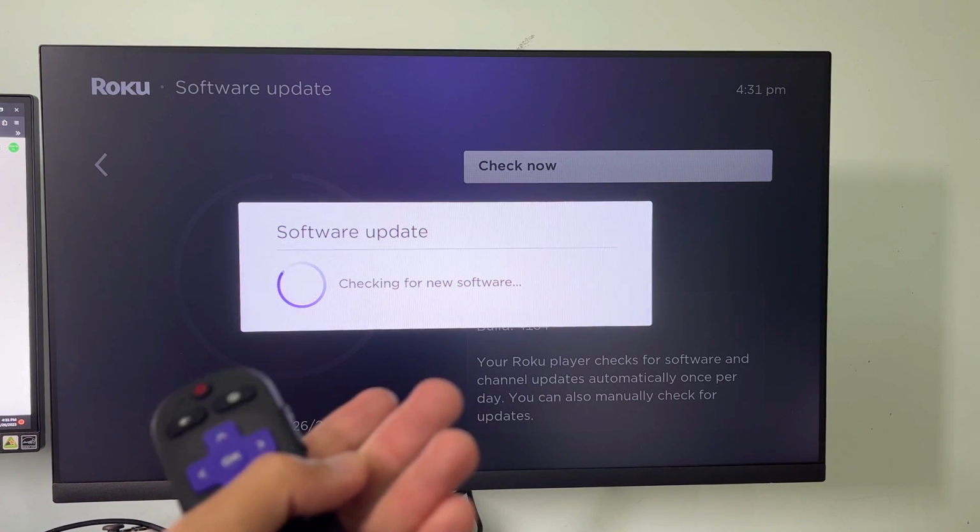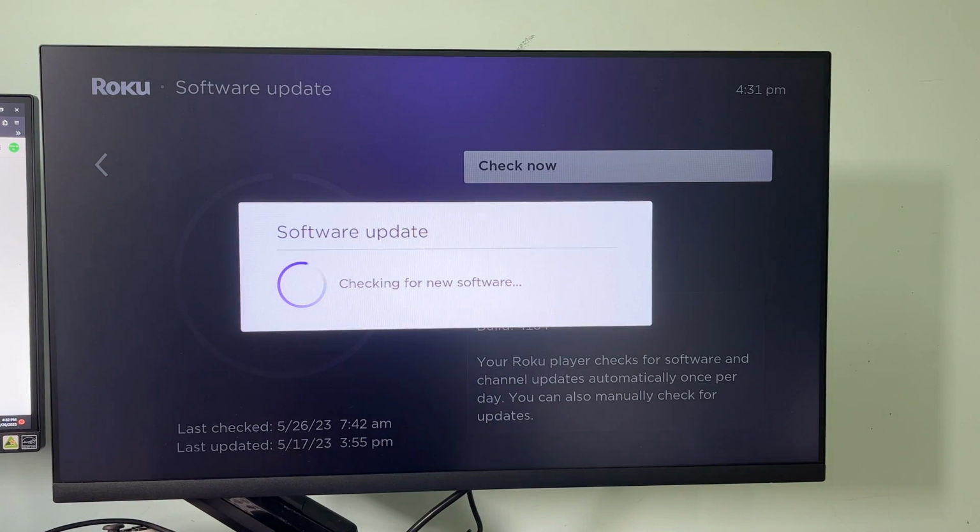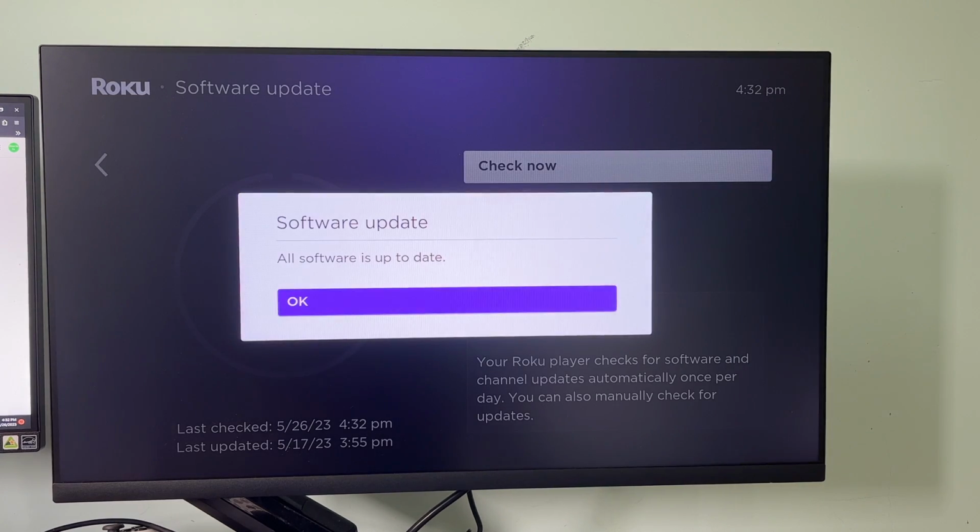If there is new software available or there are updates for your channels, then your Roku device will download and install them automatically, and once completed, your Roku device will reboot.